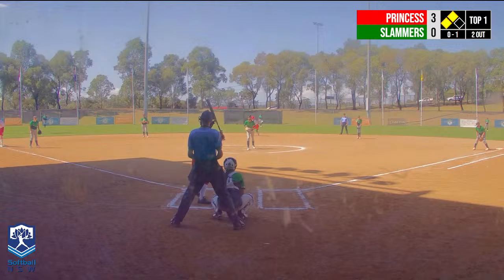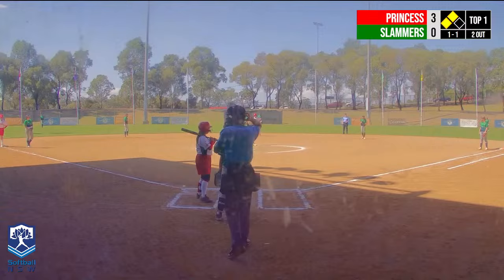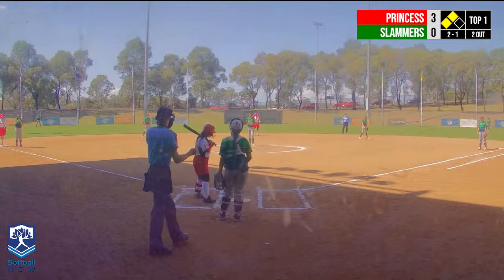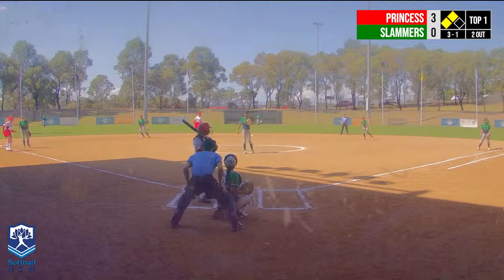Kawamoto up to bat. Uniform number 15 in the box, Anzu Kawamoto. That's a high one. Just ducks away underneath it. Just using the whole plate here, moving the ball around the zone, trying to draw into a swing there, but Anzu wanted nothing to do with that one. Yeah, certainly didn't want to touch that. Another high ball.